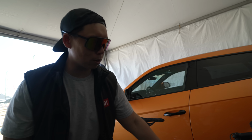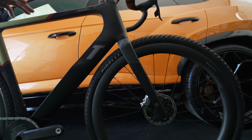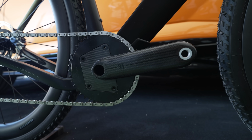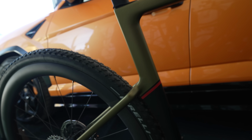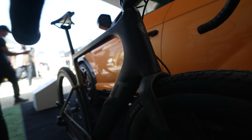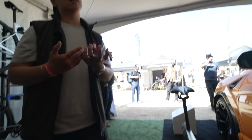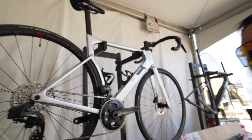This here is decked out with our 4540 wheels, which has an internal width of 29 millimeters. It's also decked out with our tonal crank. The tonal crank is considered as still the stiffest and lightest in the market today. The wheel here, with its width and our frame, at 700C, you can fit up to 45 mil tires width as measured. Or if you change it up to our frames at 650B, you can fit up to 61 mil tires.